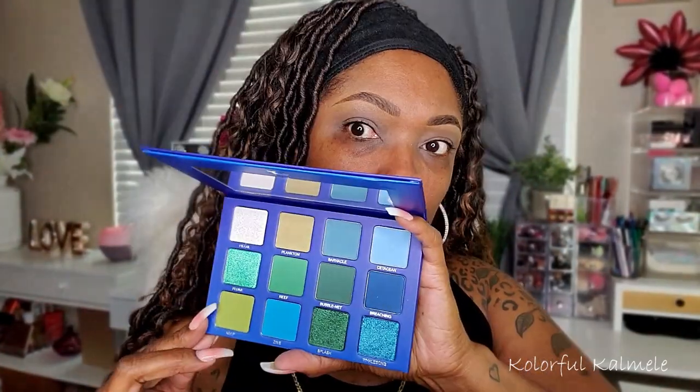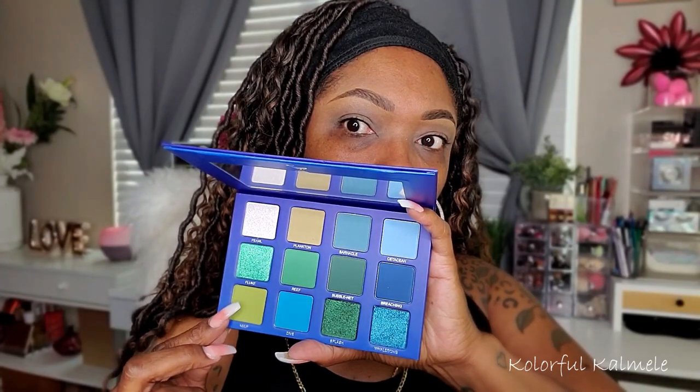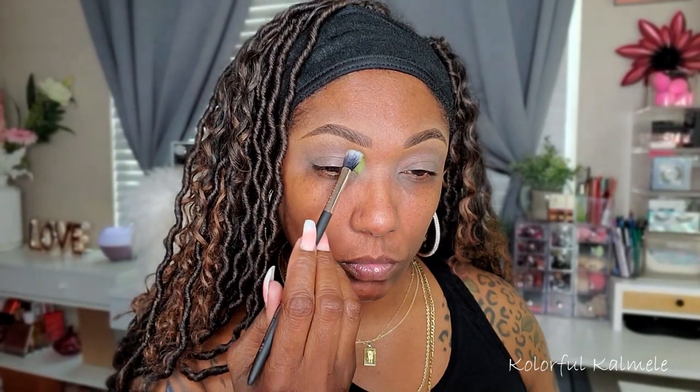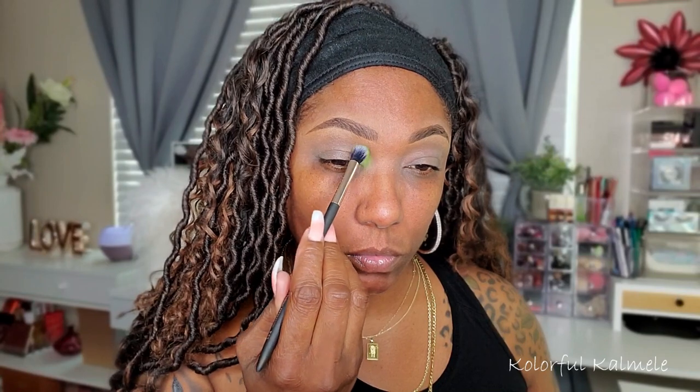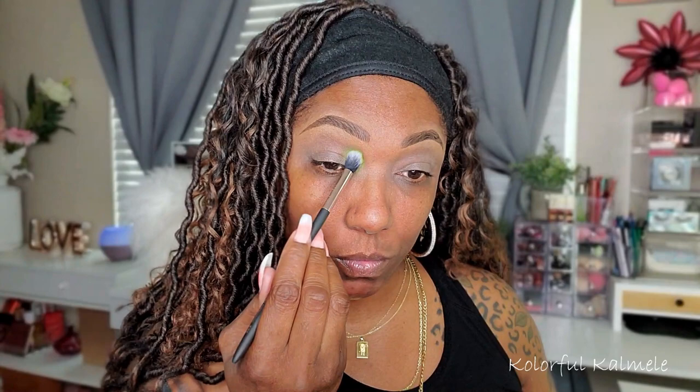So just going in with some of my P. Louise base. And as you can see, I'm just gently tapping it across my lid. So the first shade I'm going into is this beautiful, super bright green shade, which is called Kelp. Using a pretty large fluffy brush to just tap that in the inner corner. I kind of have an idea of what I want to see with this look. And I really want these colors to pop in my crease and on my inner corner. So I'm just tapping it down and making sure that pigmentation stays nice and bright.